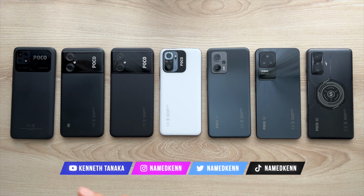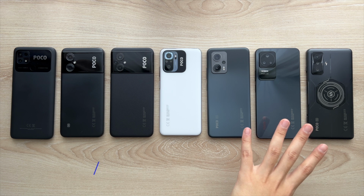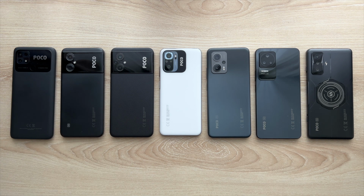Selamat pagi! Good morning everyone, Kenneth here. Today we have so many POCO phones from ultra budget all the way to flagship level. We have the C40, M4, M5, M5S, X4 GT, F4, F4 GT. Which one is the best?